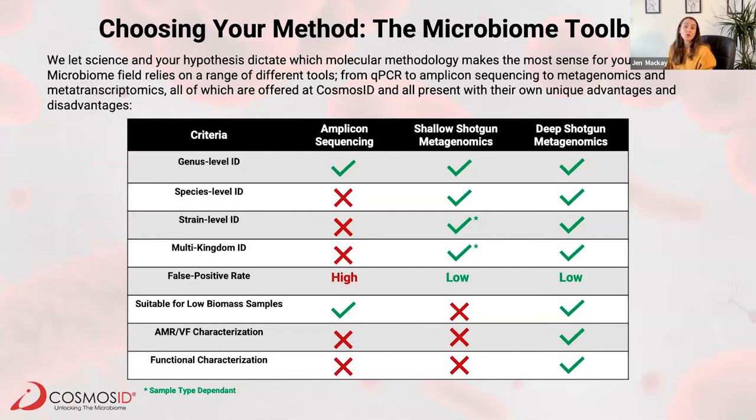Then there's whole genome, so shotgun. We've supported a lot of academics in making the switch to shotgun metagenomics, particularly shallow shotguns starting at around 3 million reads per sample. Now, shotgun in general will give you multi-kingdom ID, species and strain level detail, and you also don't get that false positive rate that you would from 16S. If you're really interested in deeper characterization, shotgun does also open up a lot of other doors. Because you're sequencing all of the DNA, you're not just limited to taxonomic, but you open up functional analysis, so looking at pathways and genes. Fundamentally, though, it's really going to be your study question that will dictate what method makes the most sense.